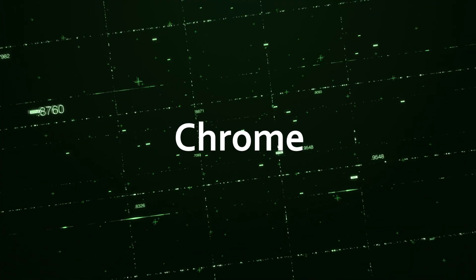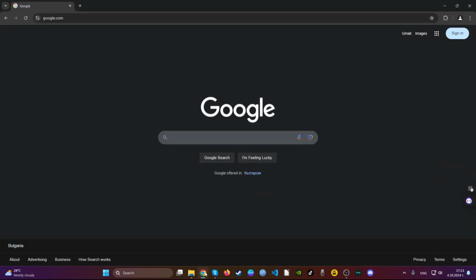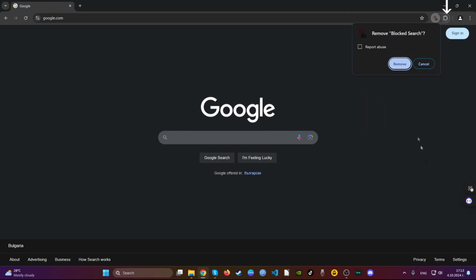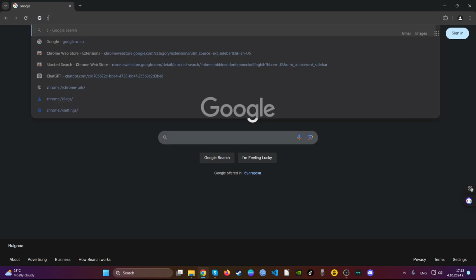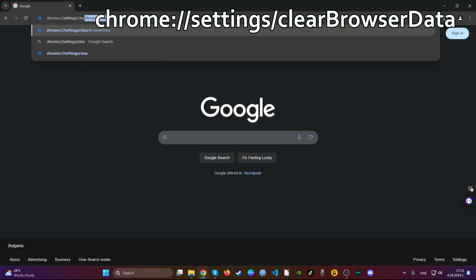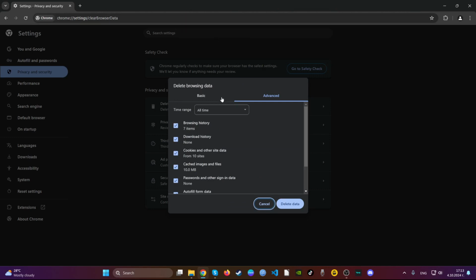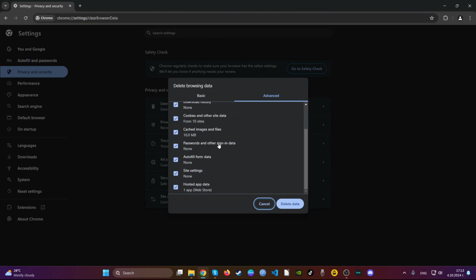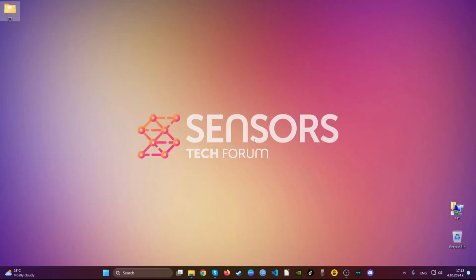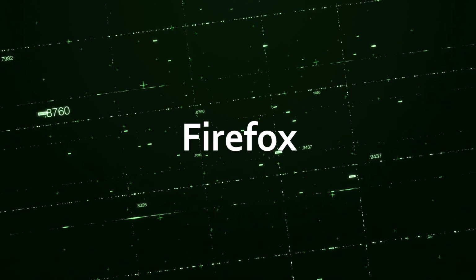For the manual removal, we will start with the web browser Google Chrome. Open Google Chrome and then navigate to the top right corner where it says extensions. Then choose the extension that you find suspicious and then remove it. Then go ahead to the address bar and type chrome settings clear browser data. This should open the Clear Browser Data menu. Here, go to Advanced, select All Time, untick Password so you won't lose any of your access to your accounts, and then delete it. And that's it. Basically, you've just cleaned up Chrome.